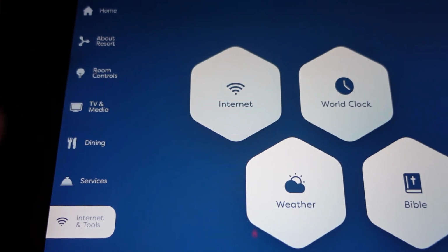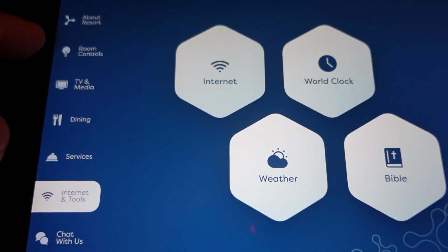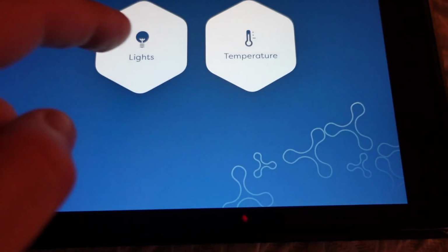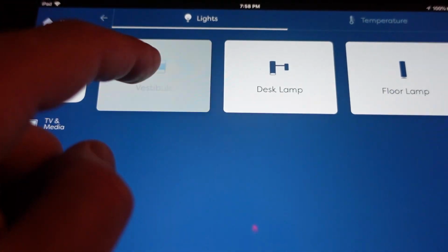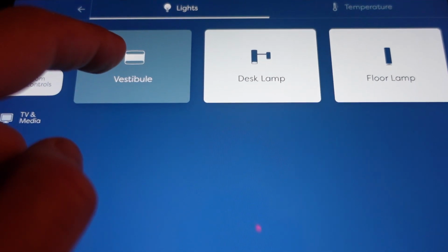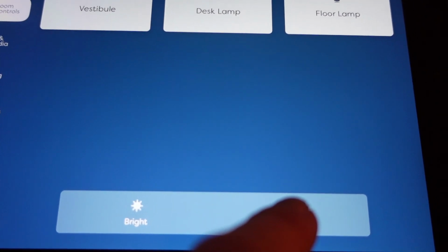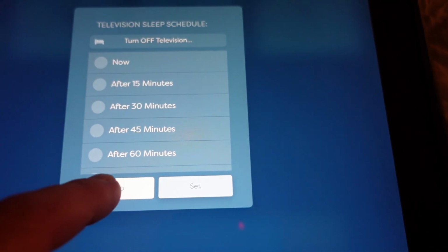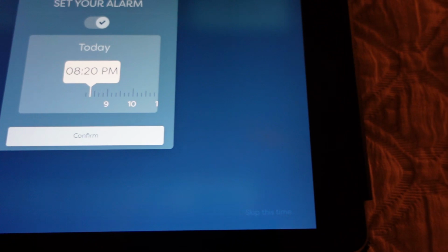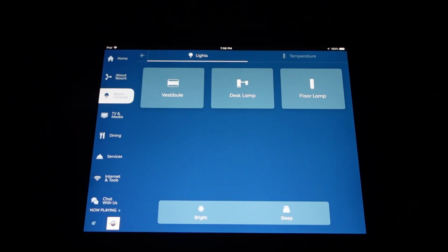So, I don't want to show you the TV just in case I get copyright striked. So I suppose I could turn... Can I turn the main lights off? Is that all this is? Oh, it is. No, it's not. That's the bathroom area. You can't see it. Ah, sleep. No, no, no. Well, I don't want an alarm. Panic. It's dark.